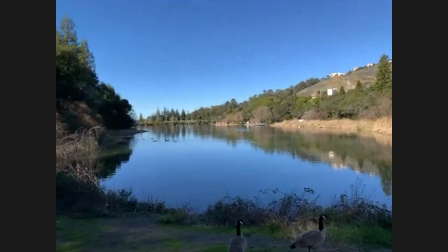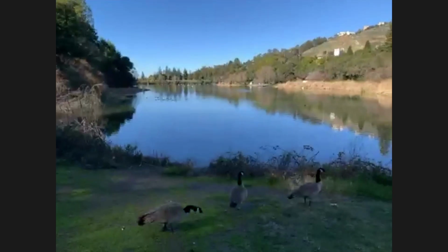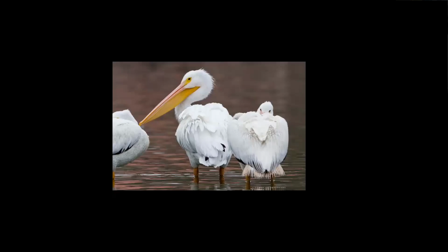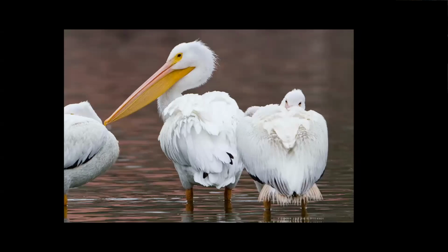Now, there are some other birds that were farther across the lake. We can't see them right now because they swam to the other side, but there are some really big birds that are visiting here right now, and they've been here for a little bit. They are called the white pelican. So if you come to this park, this bird has been hanging out here.